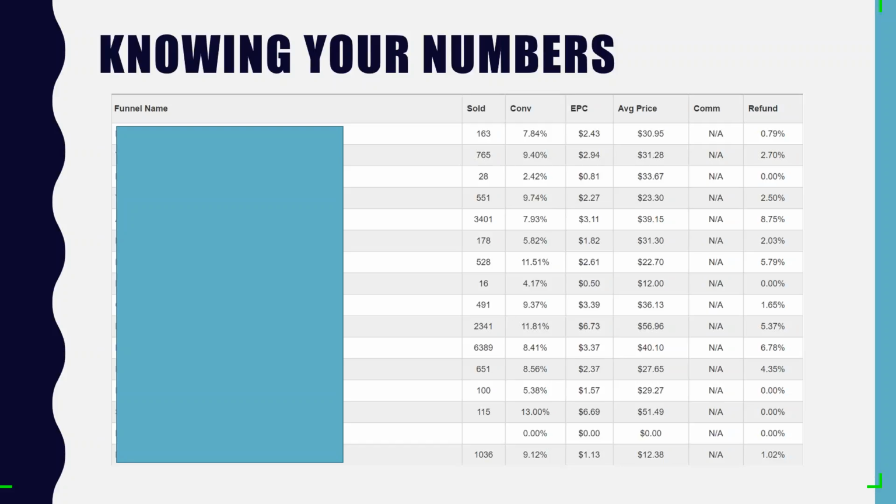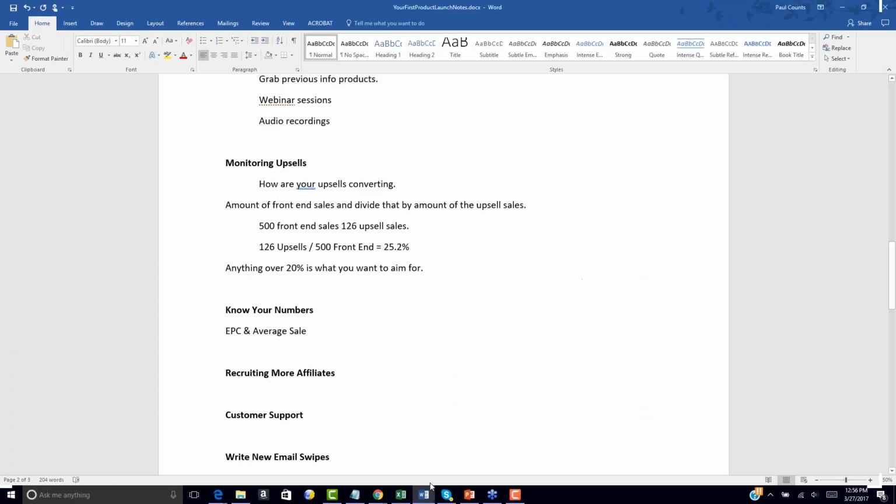So now we've just talked about knowing your numbers and the importance of that. So let's go back to our Word document here. Knowing your numbers, really, really important to do that.